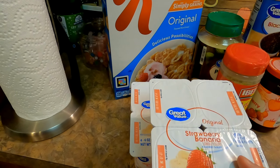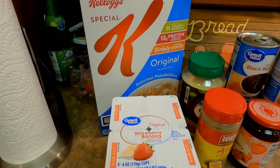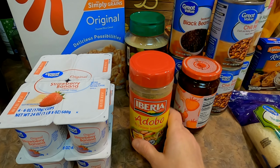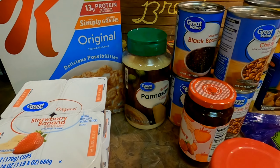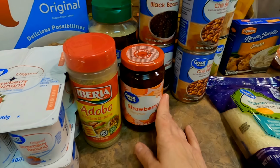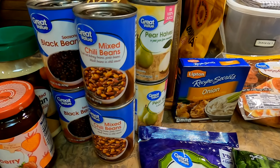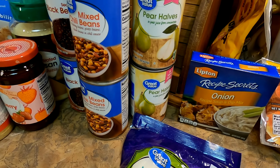So I picked up 2 4-packs of strawberry banana yogurt and then a box of Special K. I was out of adobo seasoning, so I picked a large jar of that up. I think this was only $1.50. It had been a while since I picked up any, and I like to use that on veggies and cauliflower rice, homemade mac and cheese. Picked up a big thing of Parmesan cheese, some strawberry preserves, some black beans, and some chili beans. I'm going to make some chili this week.